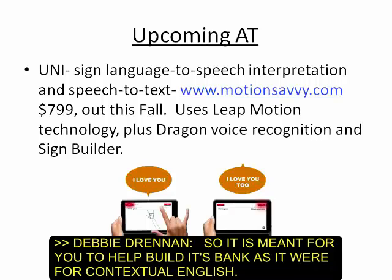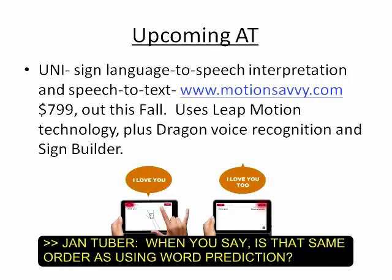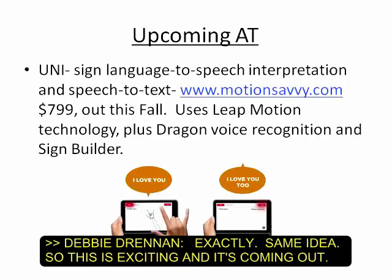So is that for contextual English? Okay. Is that on the same order as using word prediction, where word prediction begins to learn the way that you speak? Exactly. Same idea. So this is exciting, and that's coming out.